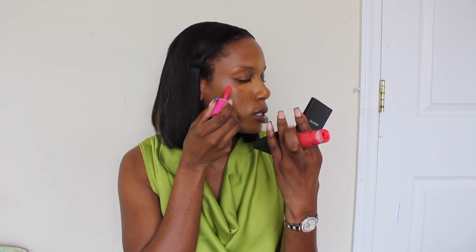Now, if you know, these blushes are extremely pigmented. So literally I place like the smallest dollop. Do y'all see that? That's all you need. I promise you, that's all you need. And the same on the other side of my cheek. Boom. That's it. You see that? That's it. I promise you.